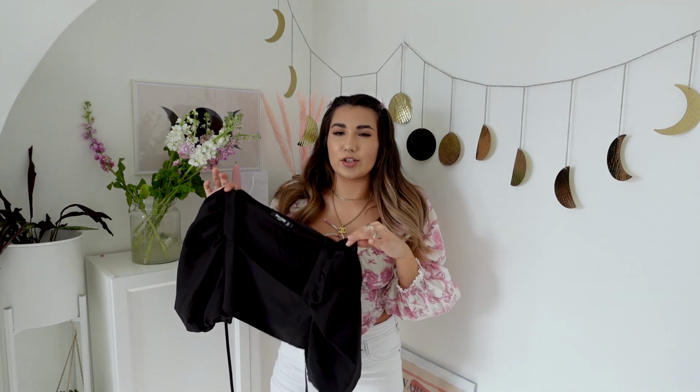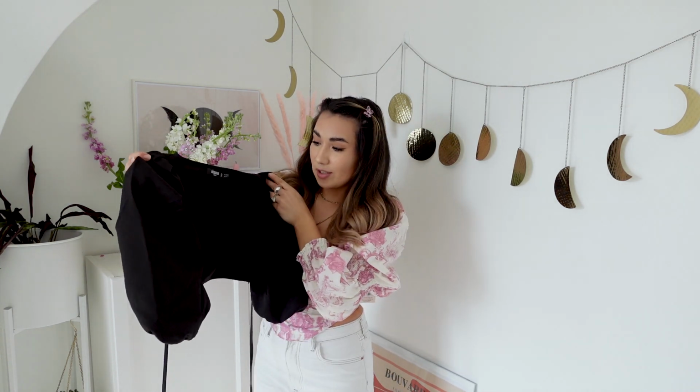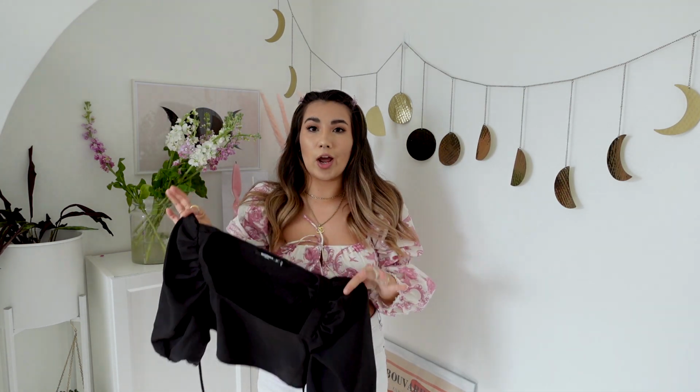Okay, so next up I have this top. It's from the Petite collection. You're going to see this so much better on me than me holding it here. As always with black items, I feel like it's so difficult to show you. But basically it's a square neck crop top with puff sleeves and a wrap around waist. When I first put this on, I was like, okay.